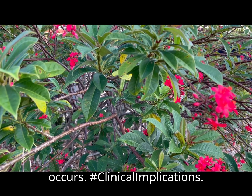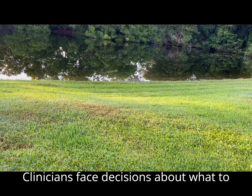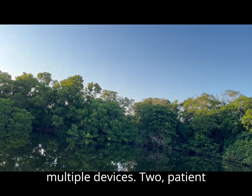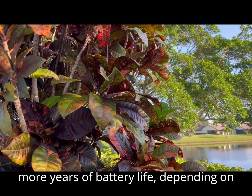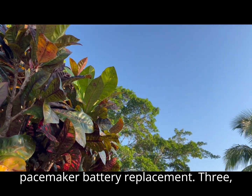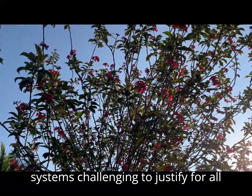Clinical implications. The shorter battery life of dual-chamber systems presents important clinical challenges. 1. Replacement strategy. Clinicians face decisions about what to do when the atrial battery is depleted after 5 to 6 years, potentially requiring removal and replacement of multiple devices. 2. Patient selection. Patients can expect 8 or more years of battery life depending on pacing demand, but may need to decide whether to replace one or both devices in a more complex procedure than traditional pacemaker battery replacement. 3. Cost considerations. The prohibitive cost and need for more frequent device replacements make dual-chamber leadless systems challenging to justify for all patients.